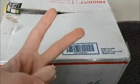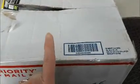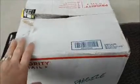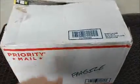I'm expecting two babies. One is a trade baby and one is that I got from Aaron. I'm not sure which one this is because there was no return address, but I think I did see the tracking number, so I'm hoping. Let's find out which one it is.